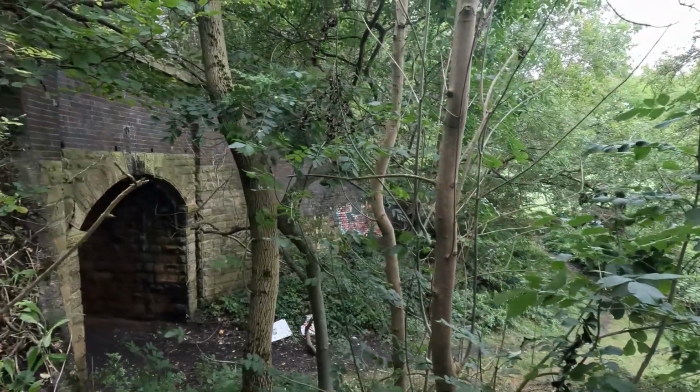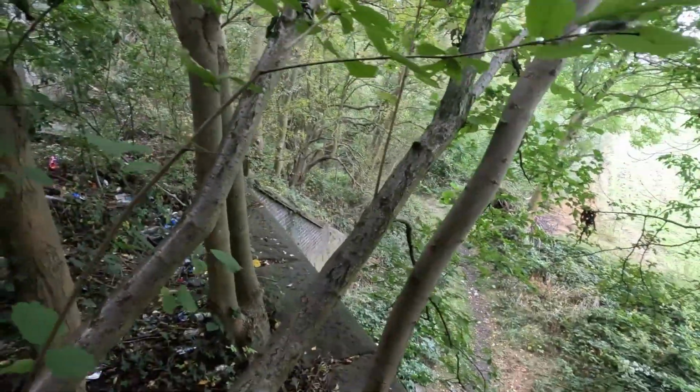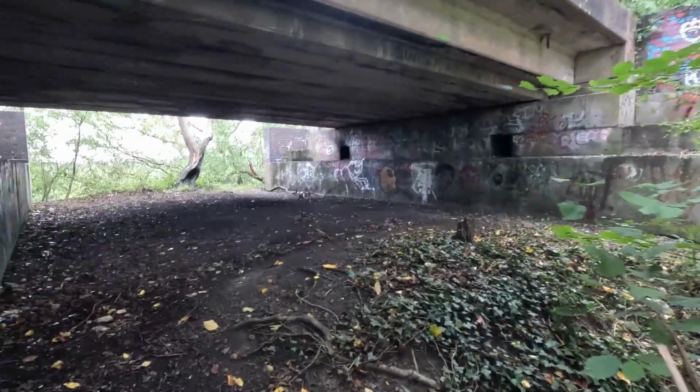Perhaps this is why it's been reinforced with this later concrete section above it. Now this is looking at the newer section underneath. Not a lot to see, but we've come up anyway, just for a nosy, like you do.